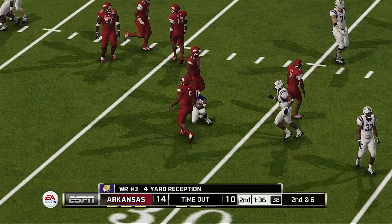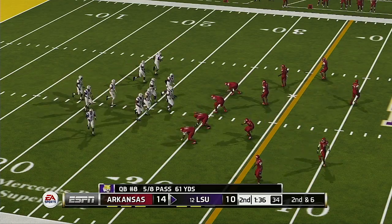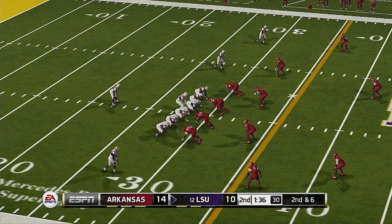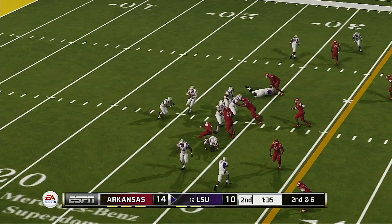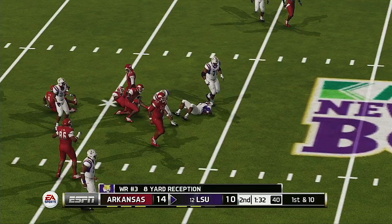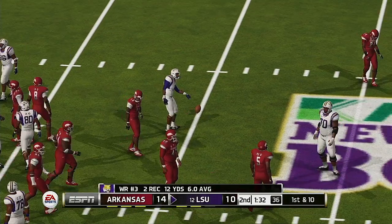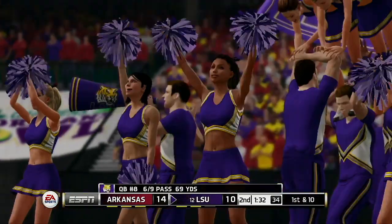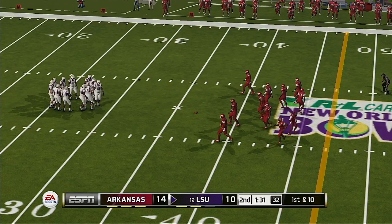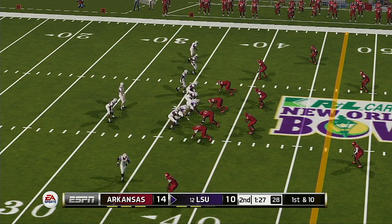Completely stopped immediately. Well-designed route and a confidently thrown football by the quarterback. You need those things to make any offense work. Made around the 37-yard line. That makes it first and 10. First down, 10 yards to go. Ball on their own 37.